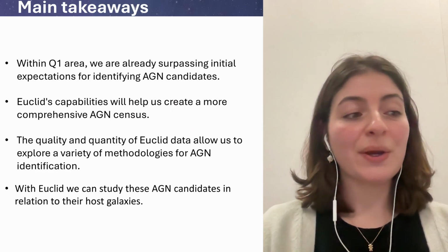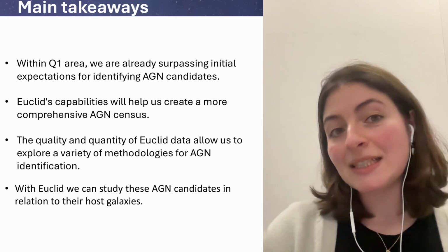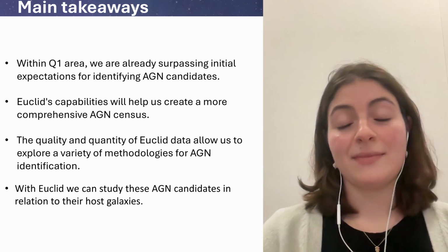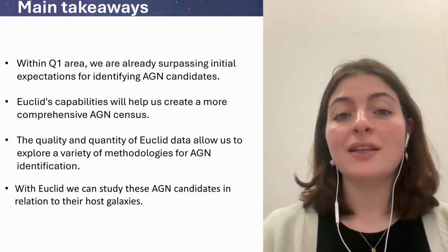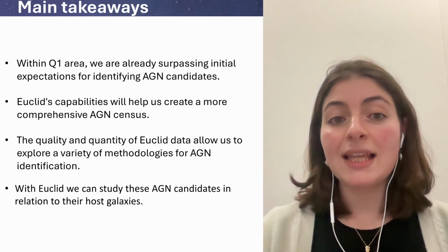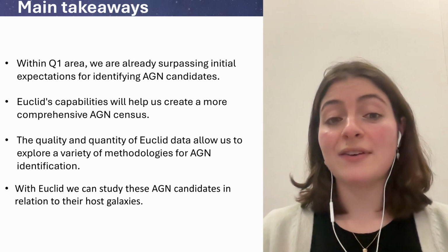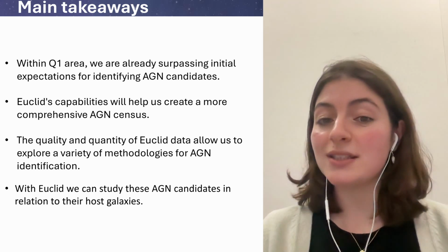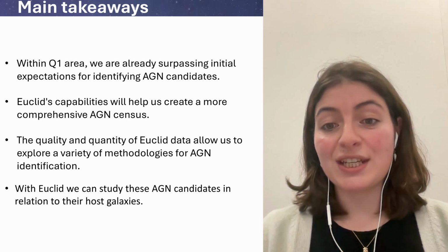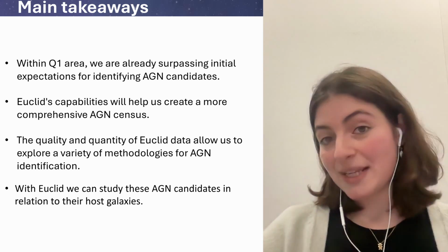And I think that before going into some details of the methodologies that we applied, the main takeaways from the work that we've done are that within the Q1 area, we're already surpassing initial expectations for identifying AGN candidates, that Euclid's capabilities will help us create a more comprehensive AGN census, and that the quality and quantity of the data will allow us to explore a variety of methodologies for AGN identification, where we'll be able to study the candidates in relation to their host galaxies.